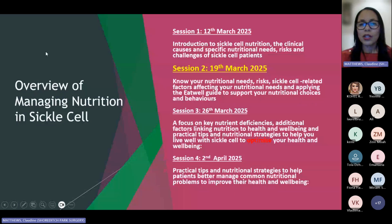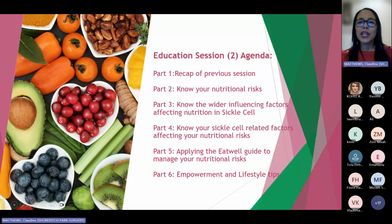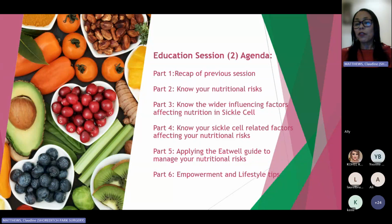So we'll move on then to the agenda for this evening. As I said, it's quite a long session. There are 6 parts, but hopefully we'll be able to get through all of them. Some parts are smaller and shorter than others. I will start off with a recap of the previous session, because these sessions will be building on the knowledge and information shared. So I'll do a brief recap just as a means of laying a foundation for what we will cover today.